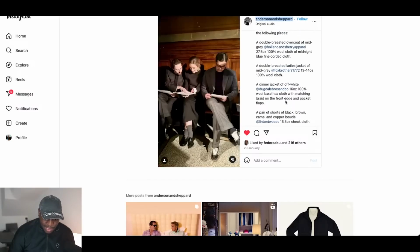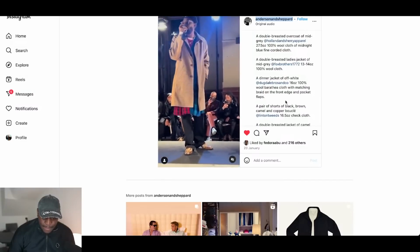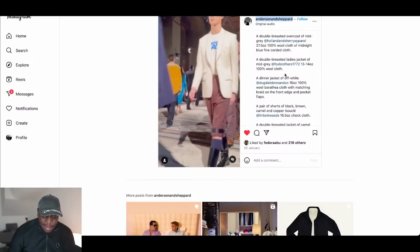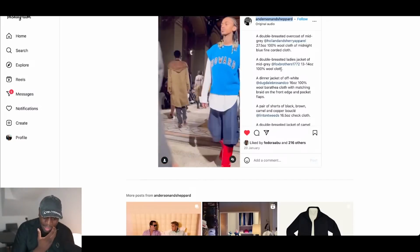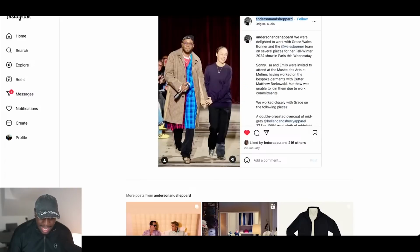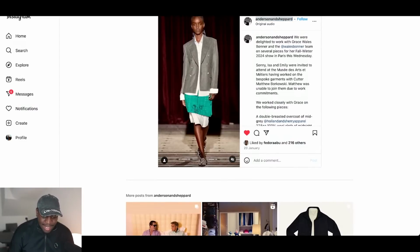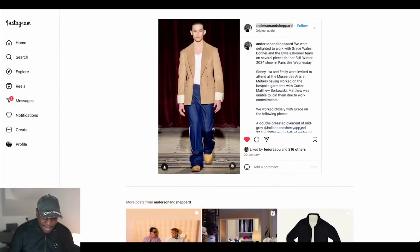So you can see, for example, it says a double-breasted overcoat of mid-grey, and the fabric is made by Holland and Sherry Apparel. It's 27.5 ounces of 100% wool cloth of midnight blue, fine corded cloth. So yeah, I love this. But having Savile Row tailors, when the basis of your clothing is tailoring and you're working with Savile Row tailors, I think that's a very, very commendable thing.